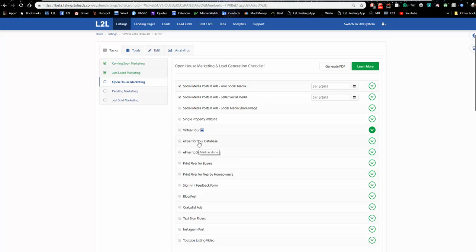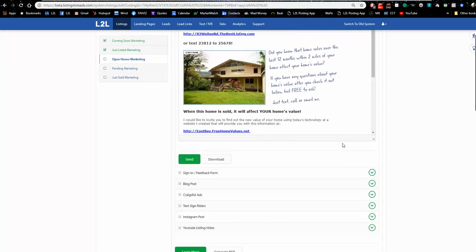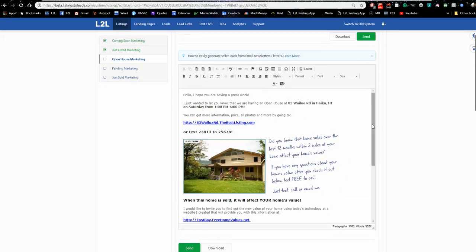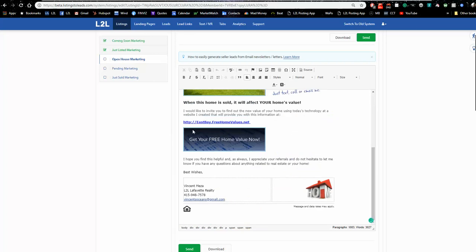The other thing, here's an e-flyer for your database if you're using any kind of database. But probably the number one tool that people are excited about right now, I showed you just a bit ago, is this letter that is designed for nearby homeowners. And if you're holding an open house, there are neighbors who are interested in that open house. So here's just an invitation. And if they want information, they can type in that web address. If they want their home value, they can click on this web address here and get it there. And then, of course, there's your contact information and your logo will be over here.